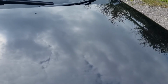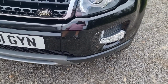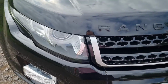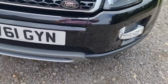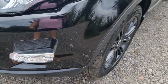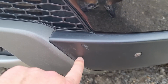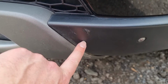we've got a fly on there, which I'll get off. We've got a few very minor little stone chips on the bumper, just on the ridge of the bonnet there. I'm talking very minor. No real knocks or scrapes to speak of on this near side. There's a little mark there. There's a little mark here. It's just had a little scuff there.